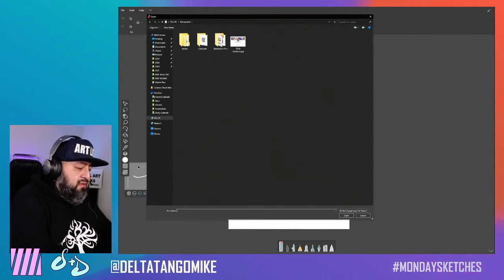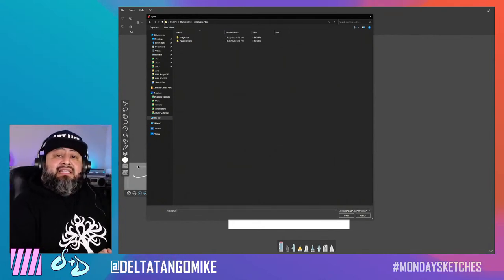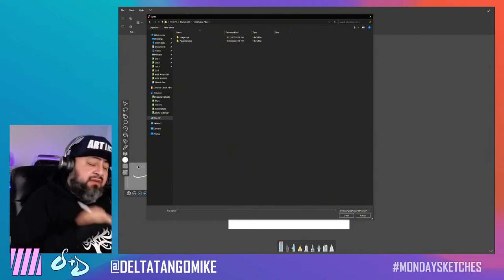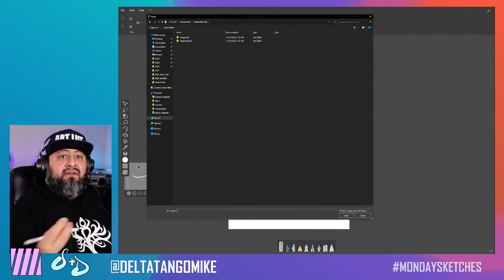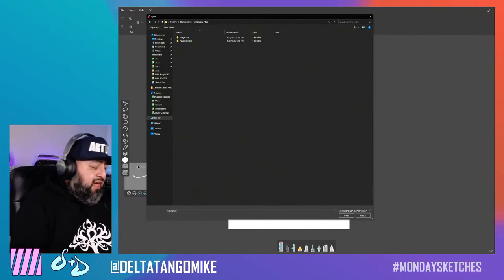There's a Sketchable PLUS folder inside of documents, and I think this folder syncs with all of your other devices running Windows. So I think that's something new right there. We're going to have to explore a little further. I only use Dropbox. I don't use OneDrive.